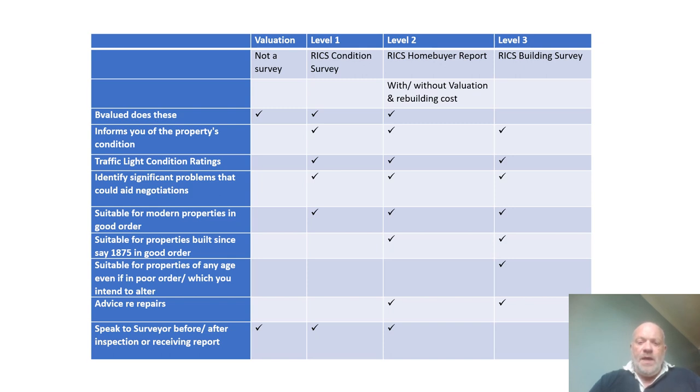The level one survey is not suitable for older properties, and if the property is in poor order or one which you intend to alter, you really ought to have a building survey. You get advice regarding repairs with the level two or level three survey, and you can speak to me, the surveyor, before or after inspection, or indeed receiving the report with those surveys.